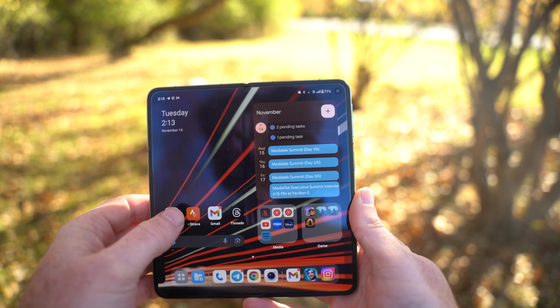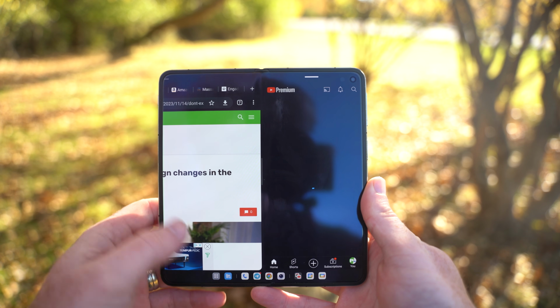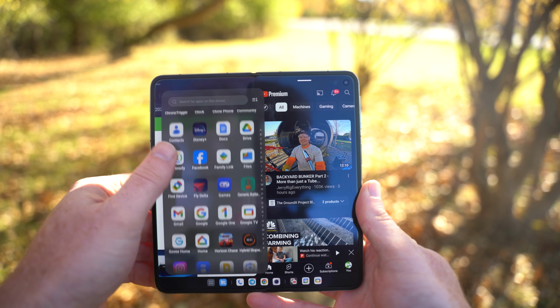As I mentioned at the top of this review, I'm usually not a fan of foldable devices just because of the compromises that they have, and typically switch back to a traditional slab phone as soon as the review period is done. But with the OnePlus Open, I'm actually looking forward to keeping this as my daily driver for the next couple months. And I have to say, that's probably the best compliment that I can give the OnePlus Open.